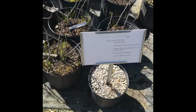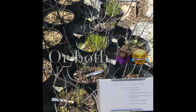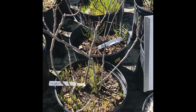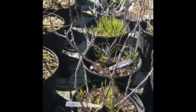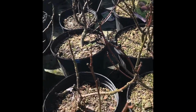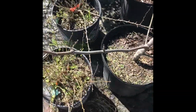Celestia. Oh, they have the LSU gold and purple. I think I'm gonna get one of those. Yes, I think I'm gonna get me a fig. So the thing is now, do I want to get the purple or do I want to get the gold? I'm gonna have to do some research and I'm gonna come back. They have the pawpaw trees, brown turkey fig. Actually, I don't even see a pawpaw tree, but they had a sign up.